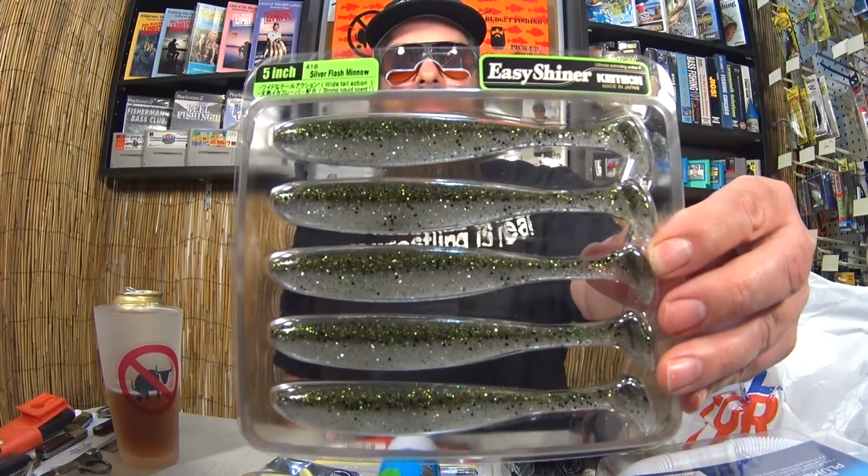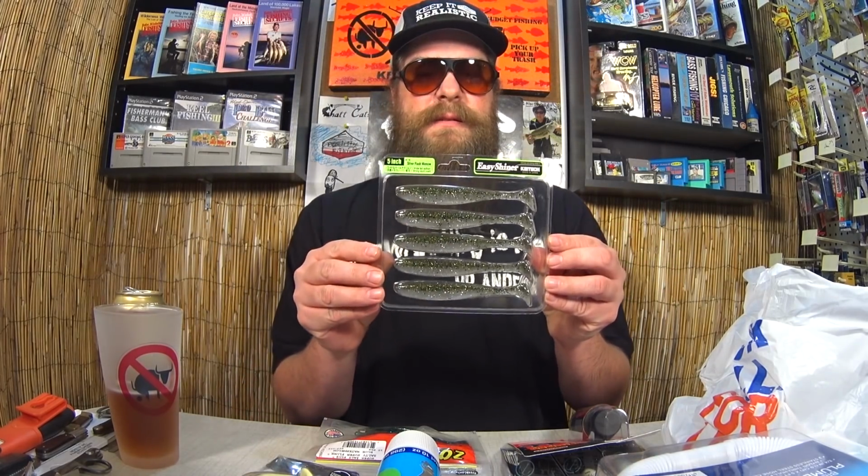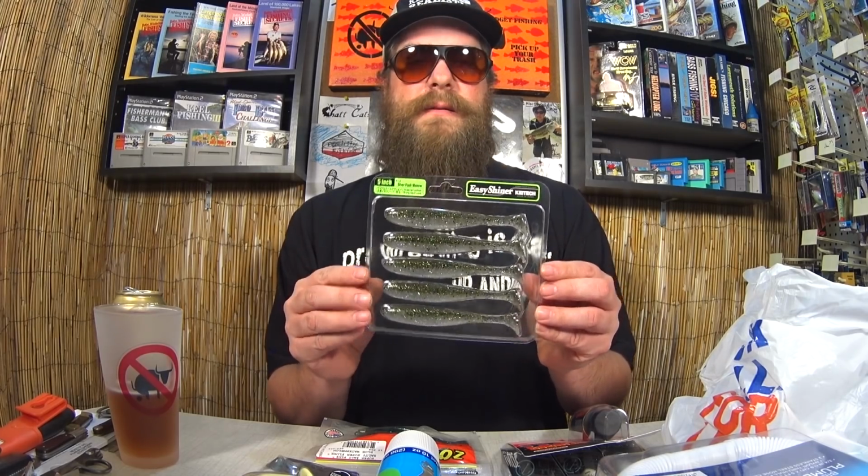Here we have Kytec Easy Shiner 5 inch Silver Flash Minnows. Good looking bait here in a clamshell. I've had success on Kytec before. Usually they're a little bit expensive, but when I can find them on sale, I definitely pick them up. For the Kytecs, I paid $2.48. Cha-ching. Great deal. Anything else?